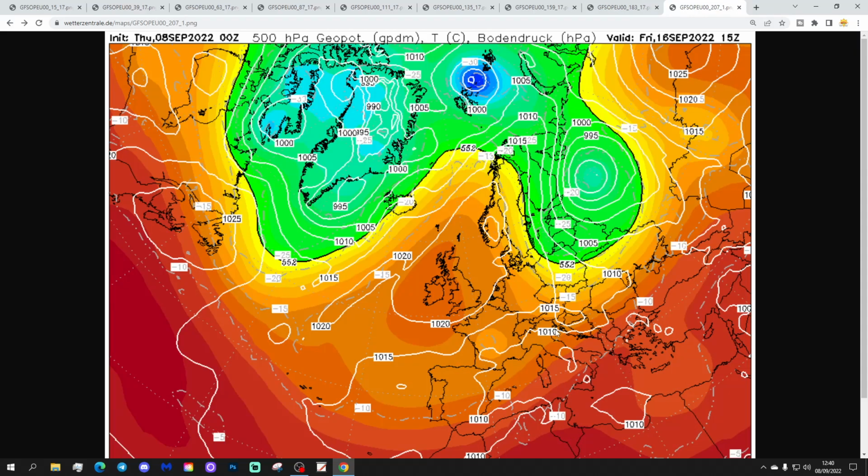I'll just extend you out to day 10. So on Friday next week, high pressure is dominating over western parts of Europe. It's quite a cool ridge though, and will produce cool nights, I would have thought. Northerly winds, meanwhile, in the northeast of Europe will bring potentially a blast of proper autumnal weather through there.